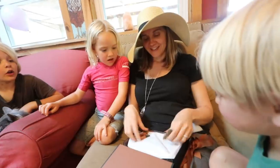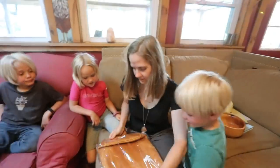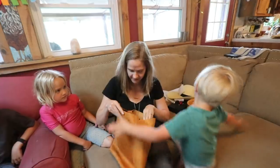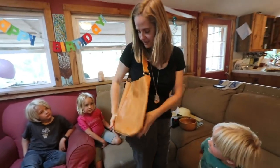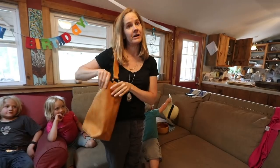Lily. Oh. Some magnet. One more from me. I wrapped it fancy. Oh, look at this. Look at this purse that I ordered for myself. That you picked out for yourself. I picked it out. I ordered it. Nice. I liked it because it can hold a water bottle.